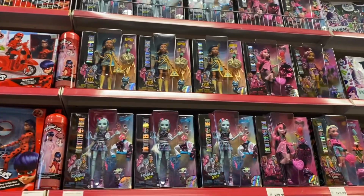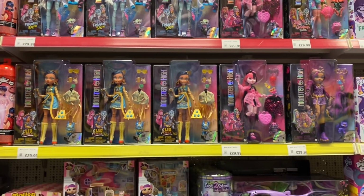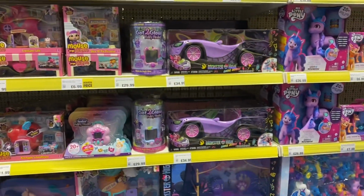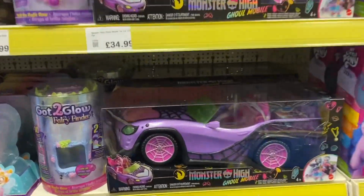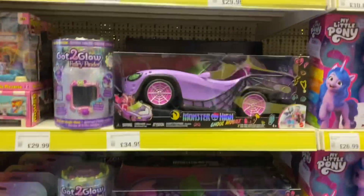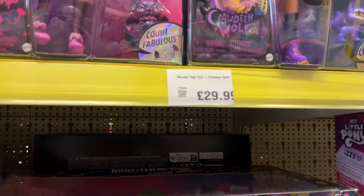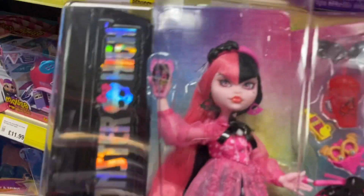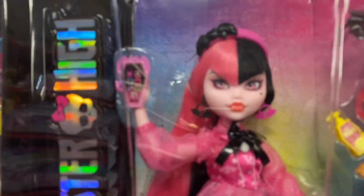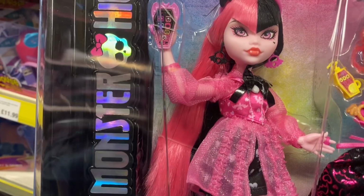And oh my gosh, this is the first time I've ever seen Monster High in the stores, because the last time they were being sold, I wasn't buying dolls anymore. And they were right there next to the Miraculous dolls. I was like, oh my gosh, Monster High. £29.99. This Dracula had a really weird wonky face. Is it just me, or is that face a bit wonky?